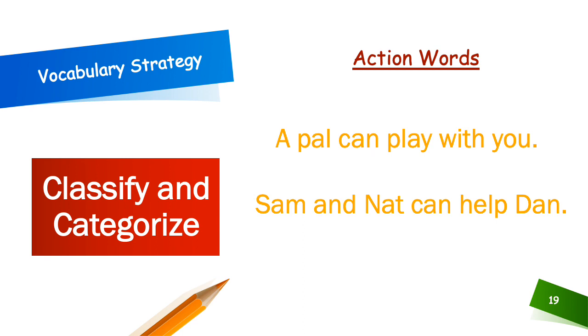I'll read them again. A pal can play with you. Sam and Nat can help Dan. Well, I can see that the pals are playing outside, and playing is something that we can do. So, play is an action word. I also see the word help. It is also something that we can do. So, the words help and play can be in a group called action words.